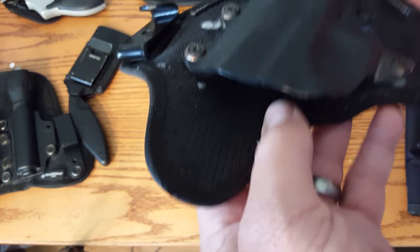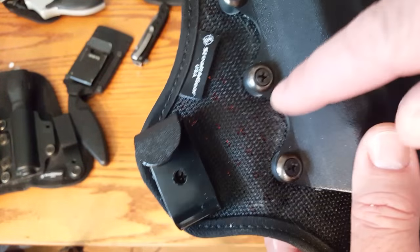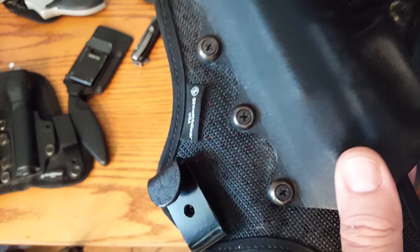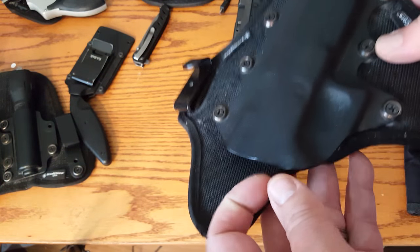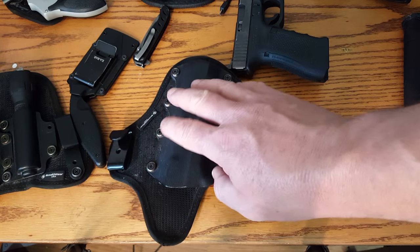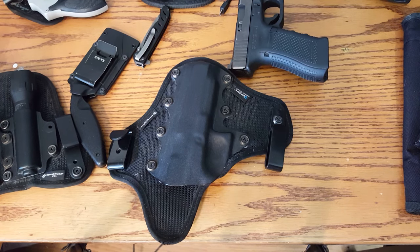And I've really been happy with this company. They do great work. Look at all this work, how they cut every unnecessary piece off. Everything's nice and smooth and just built for speed and comfort. And this is definitely my favorite holster by far. So that's just a little bit of the road of how I got from where to where I am now.